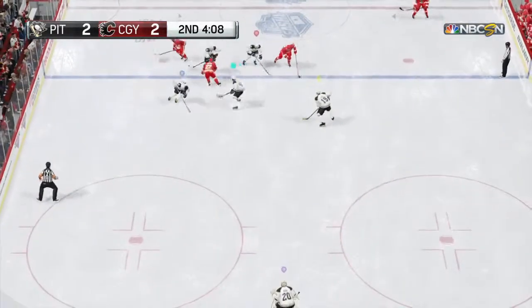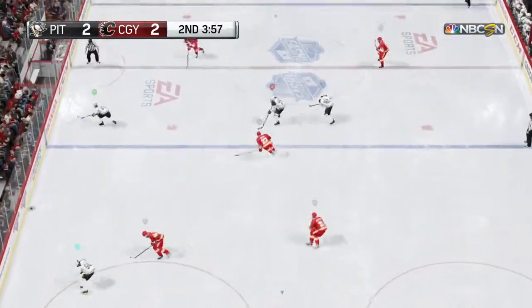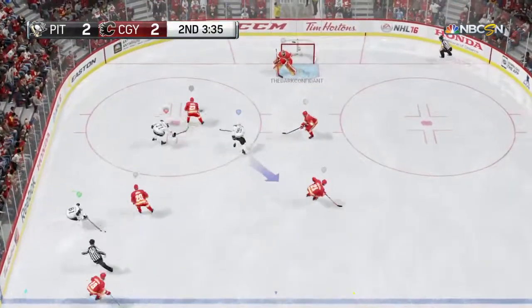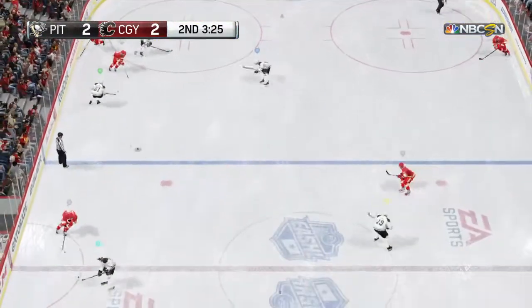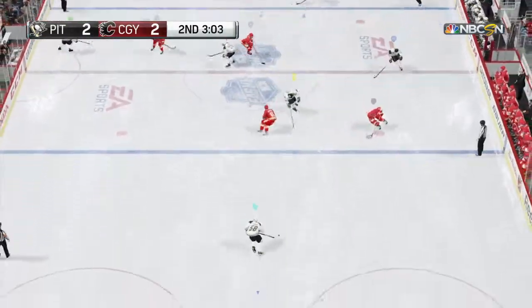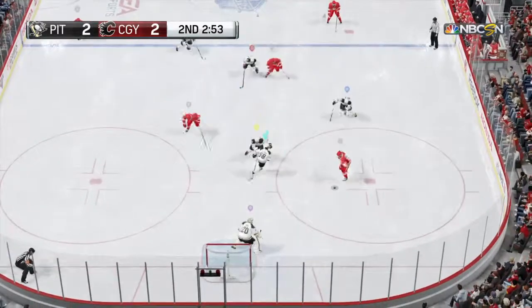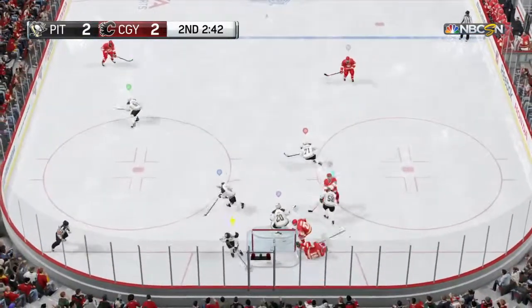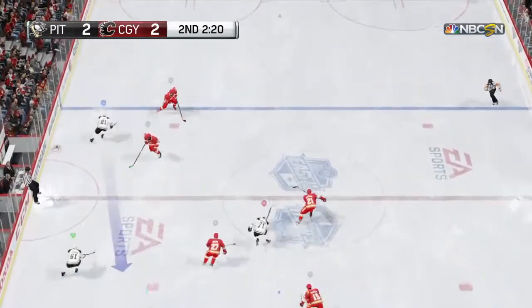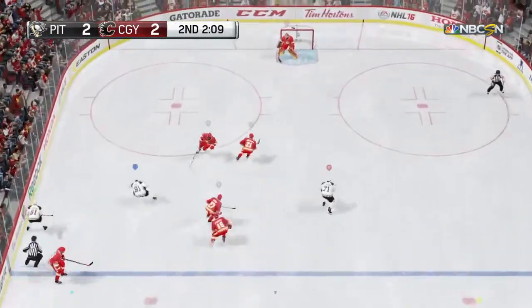Solid win at center ice. Now what? And possession snapped up by Malkin. Loose puck brought in by Louis. Solid work defensively by Nordy. Shot. Wonderful save. What a skill level there. Terrific stop from right in front of the net, but you got to find a way to put the puck in the net.